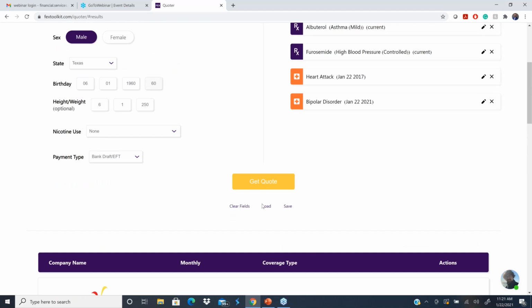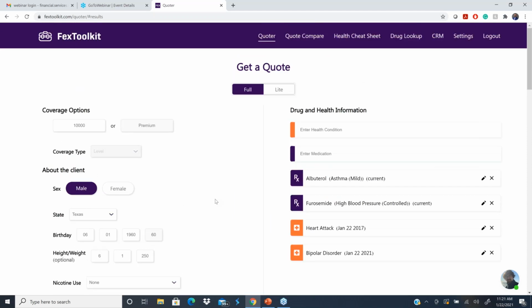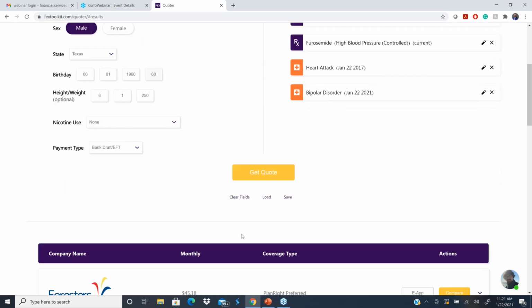And then you can load this into your CRM. So it says clear fields, load and save. As you're doing this, if you need to save the client's information and the quotes, you can save that right into your CRM, so you know exactly what you quoted them. What I'd like to do, can you show that real quick? Because I know we're running out of time, but I kind of just want to touch on the CRM briefly.